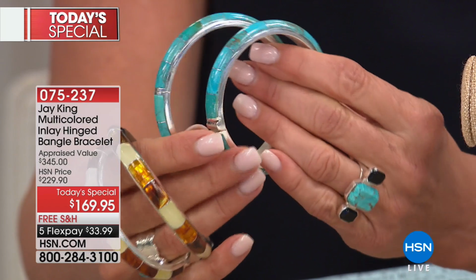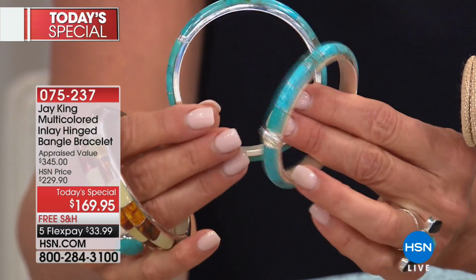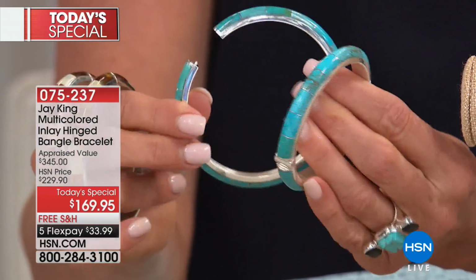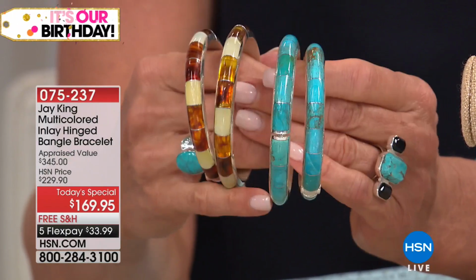In a gallery in Santa Fe, this would easily be, I mean, add another couple numbers to the front of that, and that's how much it would cost to buy it down there because it's exquisite. Magnetic closure, everything about this tonight is a yes, because one day and one day only, it's that price with 5 flex pays. And you know what else is happening tonight? Everything today and tomorrow with Jay is 5 flex and free shipping.